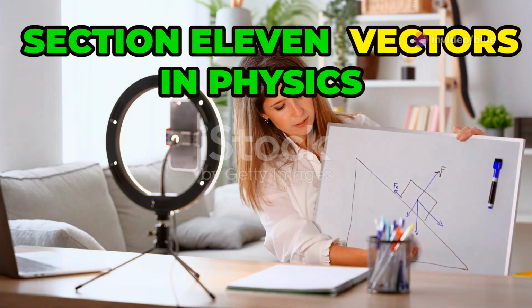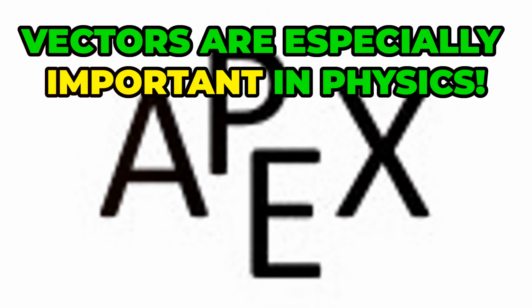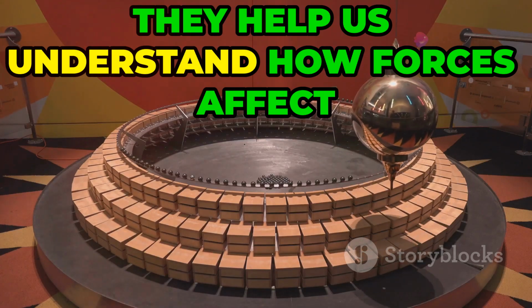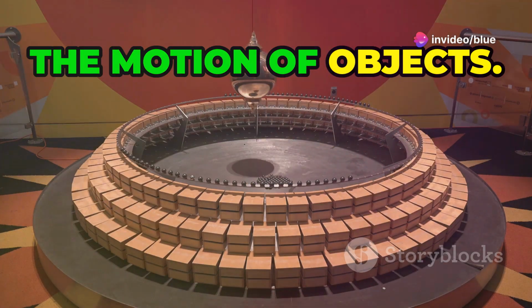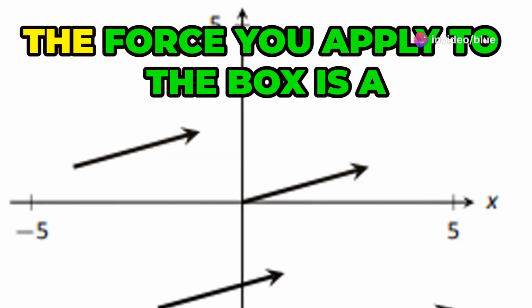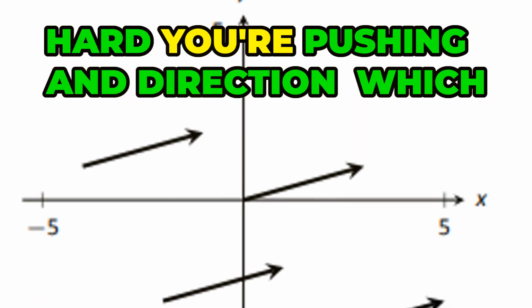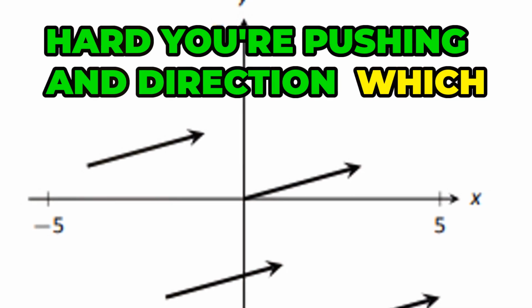Section 11. Vectors in physics, forces, and motion. Vectors are especially important in physics. They help us understand how forces affect the motion of objects. For example, imagine you're pushing a box across the floor. The force you apply to the box is a vector because it has both magnitude, how hard you're pushing, and direction, which way you're pushing.